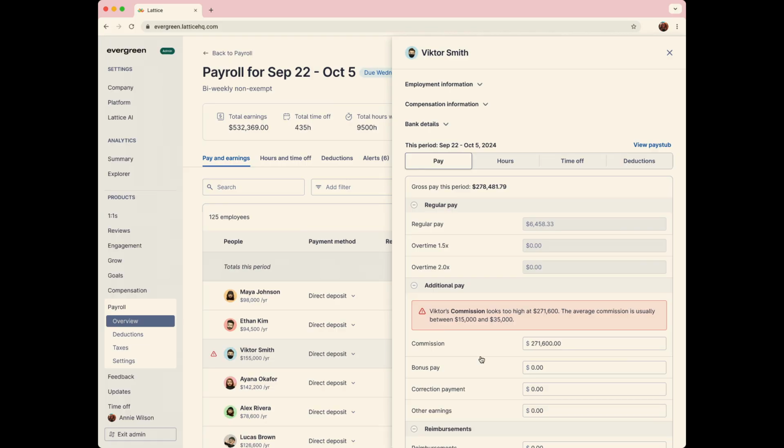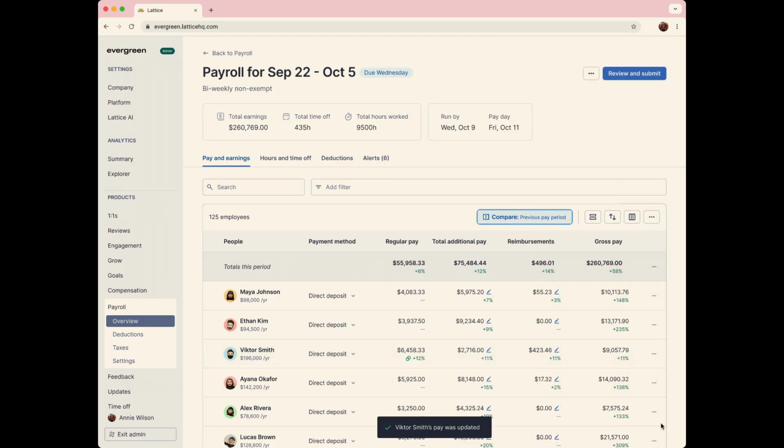So we can make any adjustments to anyone who's on hourly pay here, commissions. We're just going to correct that real quick, save it, and go on our way to reviewing all of the other employees. Again, you can see all of their increases from any reimbursements, regular pay, and detect any abnormalities that may have been different from the first pay period to the next.